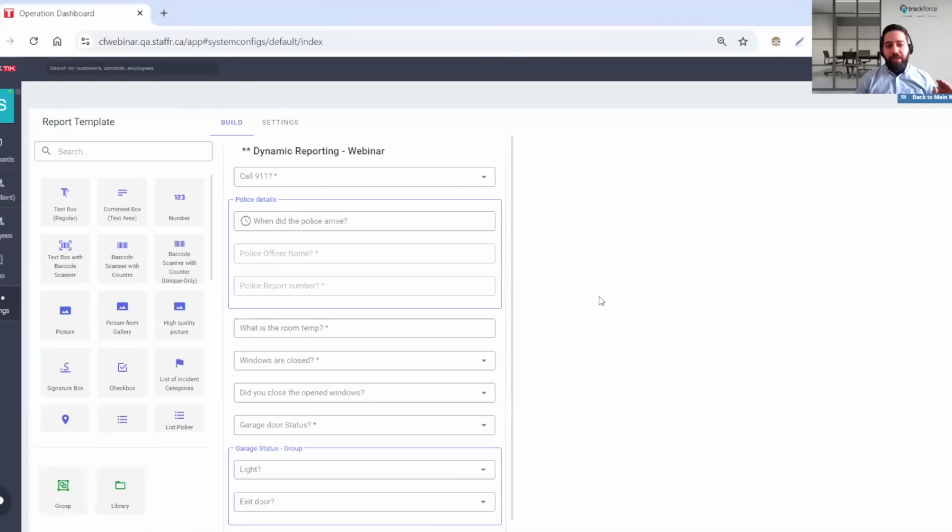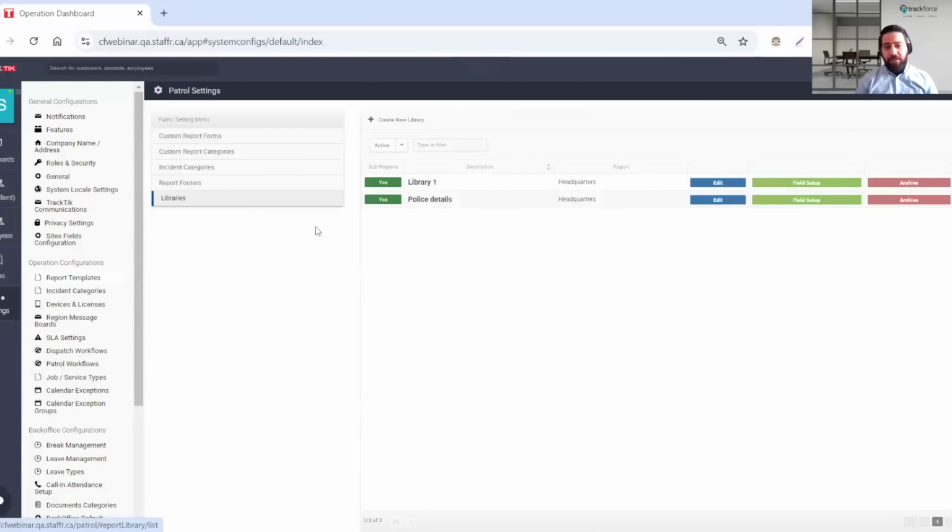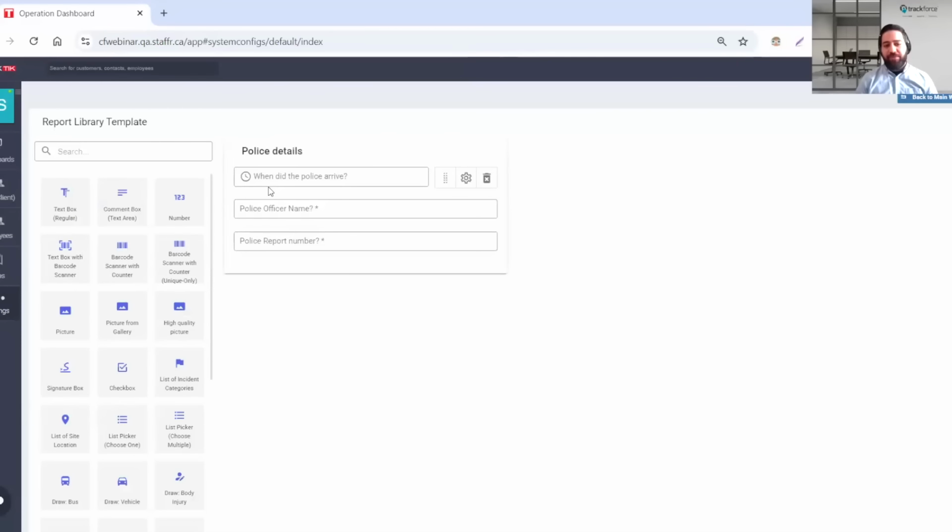So we do have the concept of library. A library can be a set of fields. Let's say call 911. Every time I say yes to call 911 in each and every report template that I have, I want to show, let's say, a static set of questions every time. And instead of creating these questions over and over and over, what we can do is we have a library here. I can create as many libraries as I want. And if I click on the field setup, I can just put my fields there.